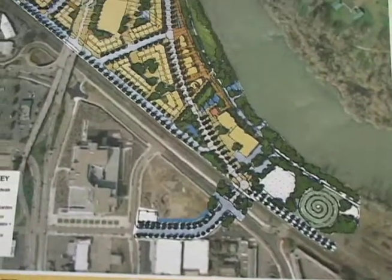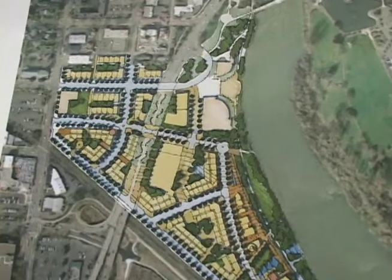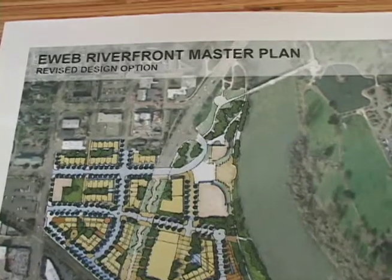The bottom line of that is that both EWEB and the city agreed that it was important that a vision be put in place for the whole EWEB riverfront property before EWEB vacated any of that space.